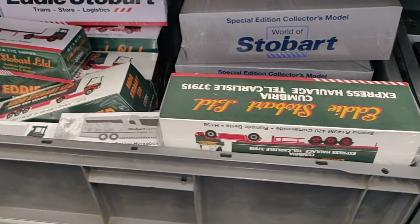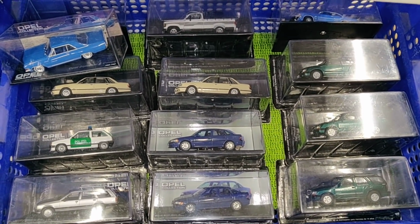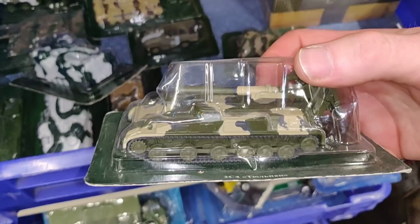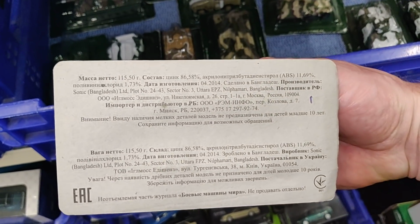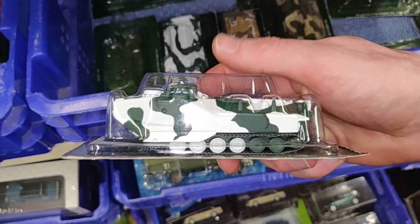Got some trucks, but they're all in the package. So we go over to the other side. We got some Opels over here. I have no idea what brand this is, guys. Ooh, tanks. Interesting. I think it's from the brand Atlas. I'm not sure. Whoa, this is also heavy. Do I see a name? I think it's Atlas, I'm not sure.